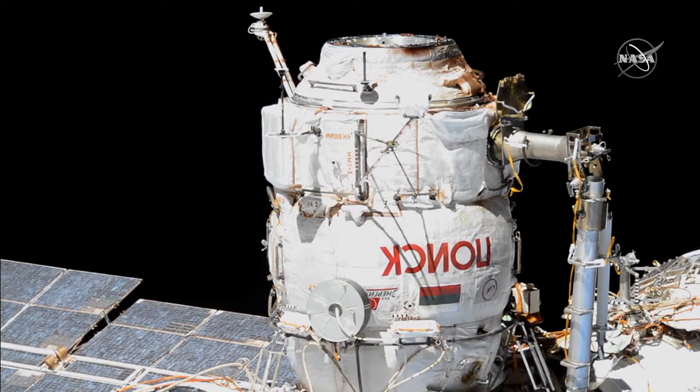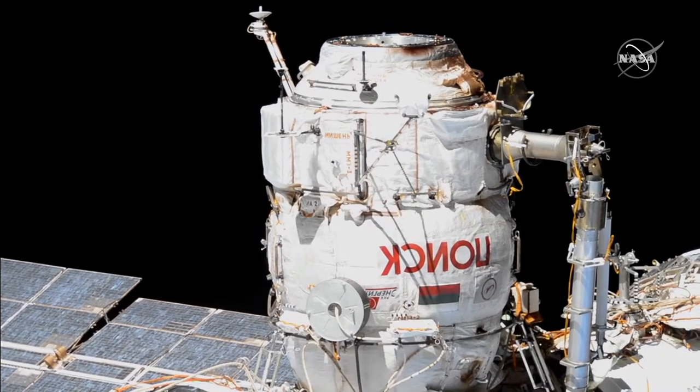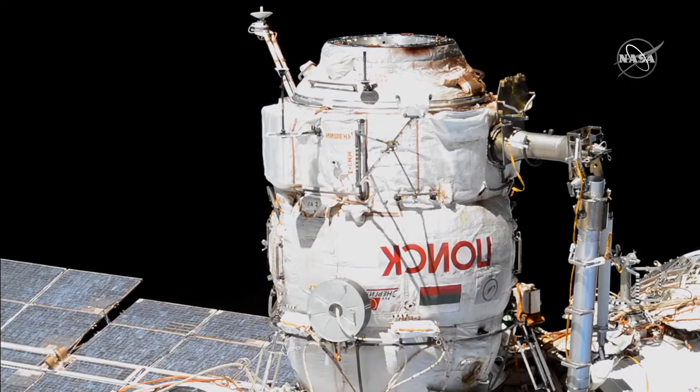This is Mission Control Houston. We have confirmation from the Russian flight control team in Korolyov that the hatch to the Poisk module that you see in the field of view here through external space station cameras is now open at 12:53 a.m. Central Time, 1:53 a.m. Eastern Time. And with that, the 238th spacewalk in support of space station assembly, maintenance and upgrades is now underway.